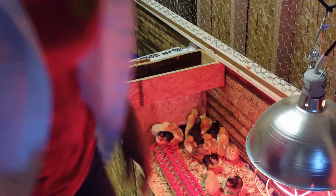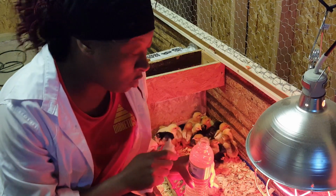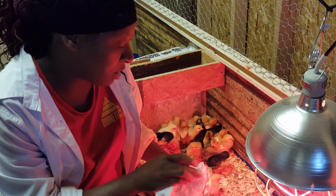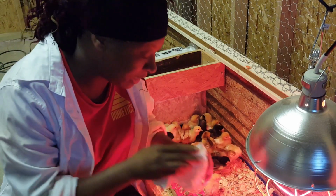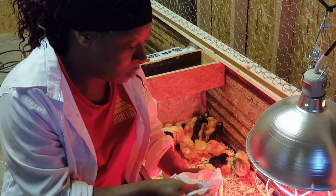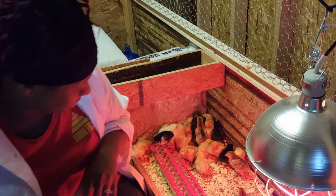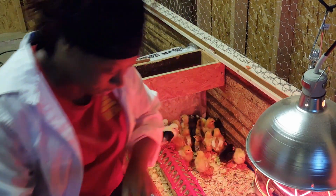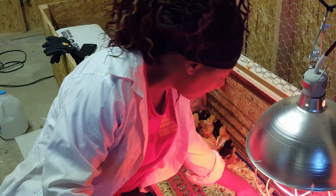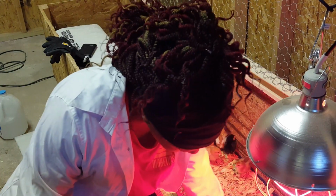Now, the easiest way to get rid of pasty butt, what I have here is a bottle of warm water. I heated the water up, and you use just a paper towel. This ain't nothing to eat, ma'am. And I moisten the paper towel really, really good. Hold on, make sure my hands are nice and warm. I know, I just picked you up and you're not happy that I'm coming back for you, are you?